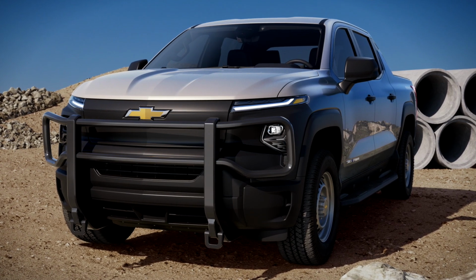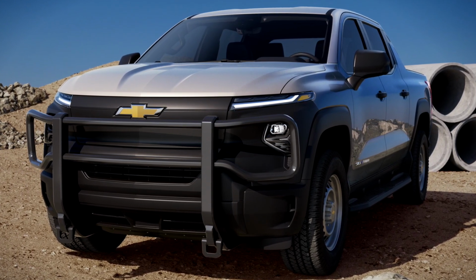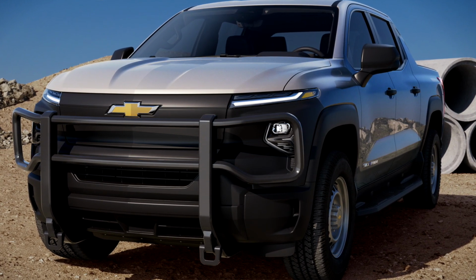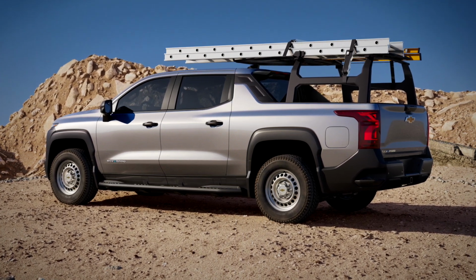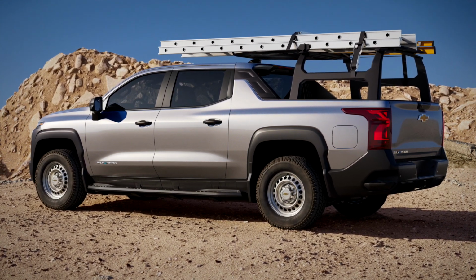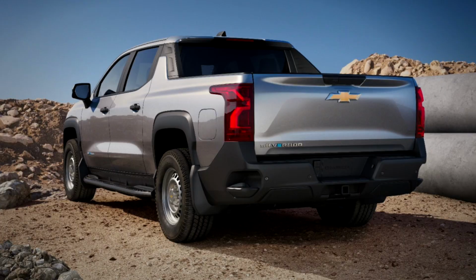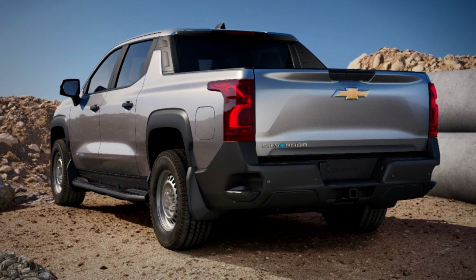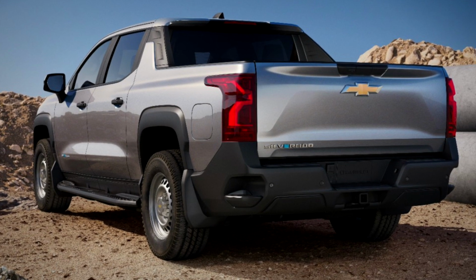So if you opt for a work truck, you're going to be getting up to 640 kilometers, that's 400 miles of range. You're going to be getting 510 horsepower, 615 pound-feet of torque, an 8,000 pound towing capacity, 1,200 pounds of payload, and up to 10 outlets offering 10.2 kilowatts of power. Again, I think it's really cool that Chevy chose to launch their more utilitarian truck, the one that someone's actually going to buy to work with, rather than this flashy RST first.